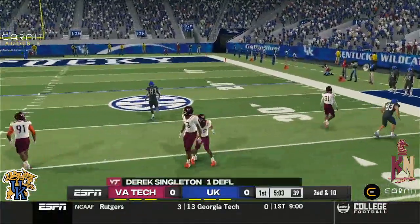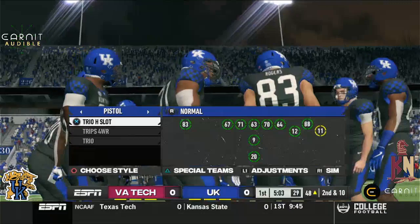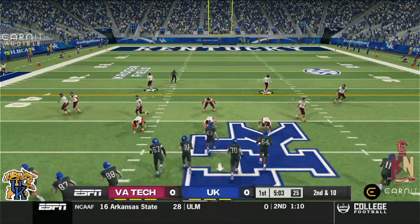Slings it out, and it gets tipped. How about that play right there? Zone coverage by the defense, and the linebacker is quick enough to react and get a hand on the ball to force the incompletion. From the 48-yard line, it's second down.